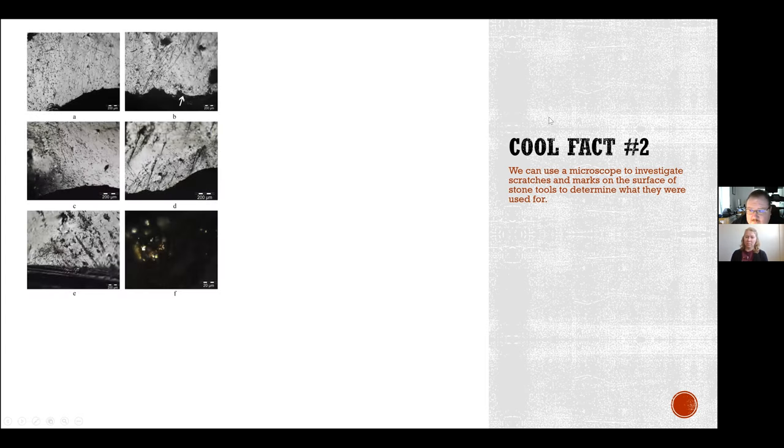We can actually use a microscope to investigate all these tiny little scratches and marks that are on the surface of stone tools. And this will tell us what kind of activities they were used for. This is actually pictures of obsidian, and this is the edge of a stone tool. And I believe it's the edge of a projectile point that was used for different activities other than simply hunting, right? A lot of times, after you shoot an animal and you pull your projectile point out, it sure does make a handy knife, right? With that little foreshaft, it's just like a little knife that you can cut that animal up with.